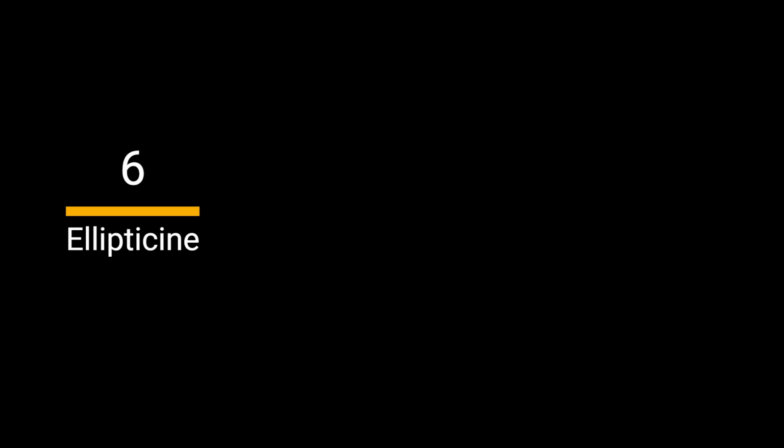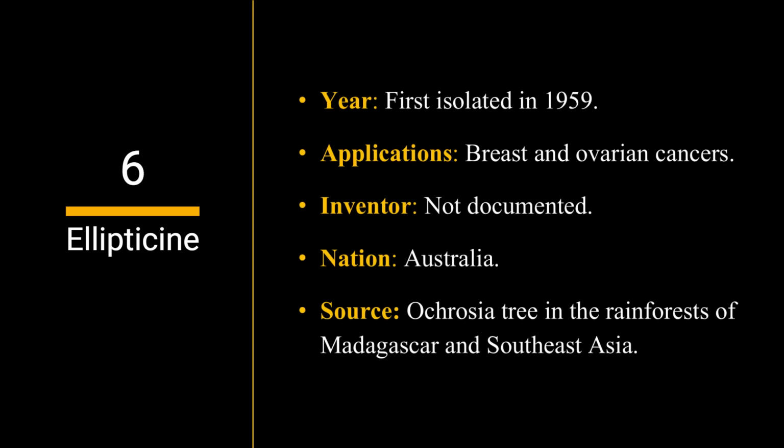6. Ellipticine. Ellipticine has shown potential in treating breast and ovarian cancers by intercalating with DNA and inhibiting its replication. This alkaloid is under active research for development into effective cancer therapies. Ellipticine was first isolated in 1959 from the Acrosia elliptica tree. Robert Burns Woodward synthesized it later that year.